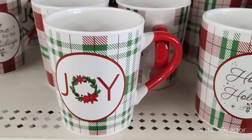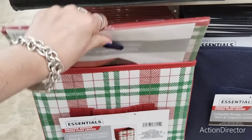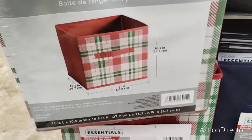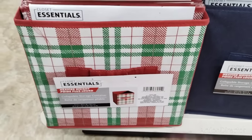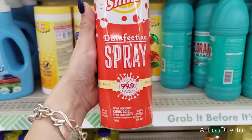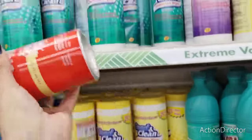Really, really nice. Wow. This is to make a basket and the person can use it for storage, and it's in the Christmas plaid. Perfect for the upcoming holidays. And this is a nice big one as well. So nice find right there. Yay. Lenny Shine Disinfecting Spray. Bleach free fresh lemon.